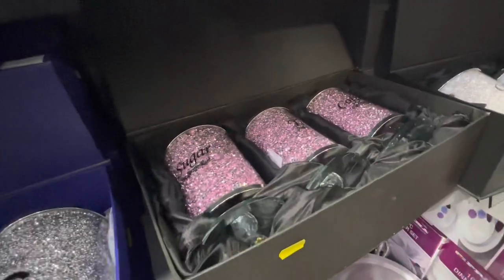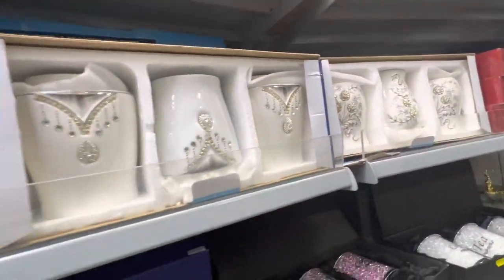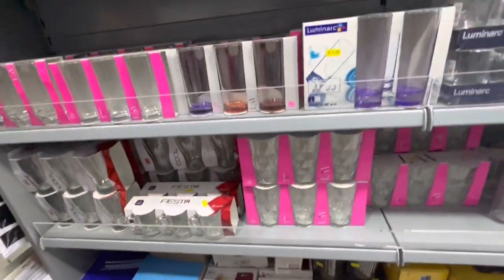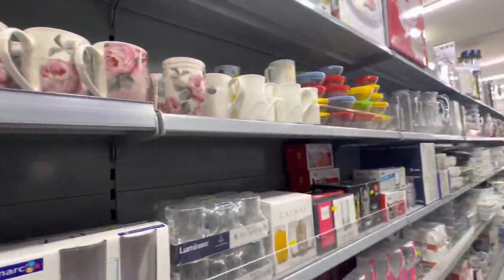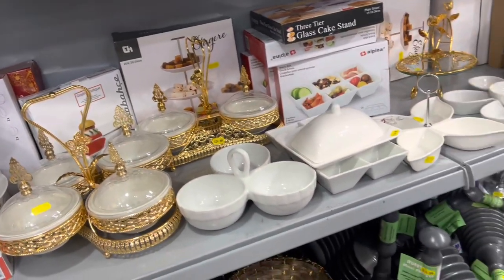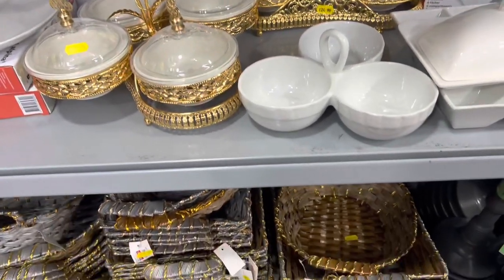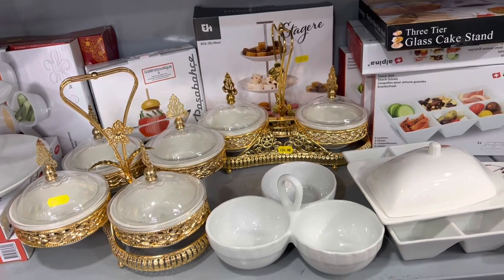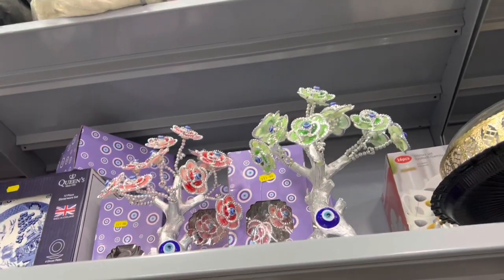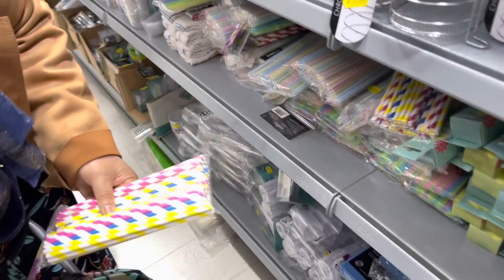Sugar. Oh, these are containers. Sugar, tea, coffee. These are quite nice. Nice decorative pieces to keep snacks on.